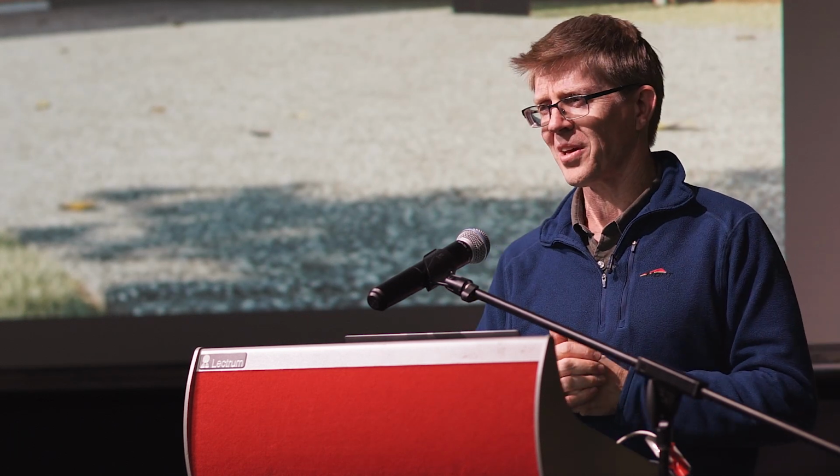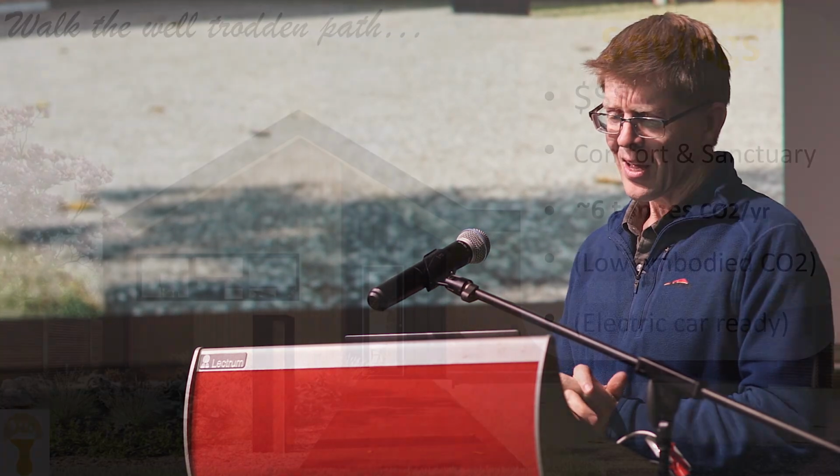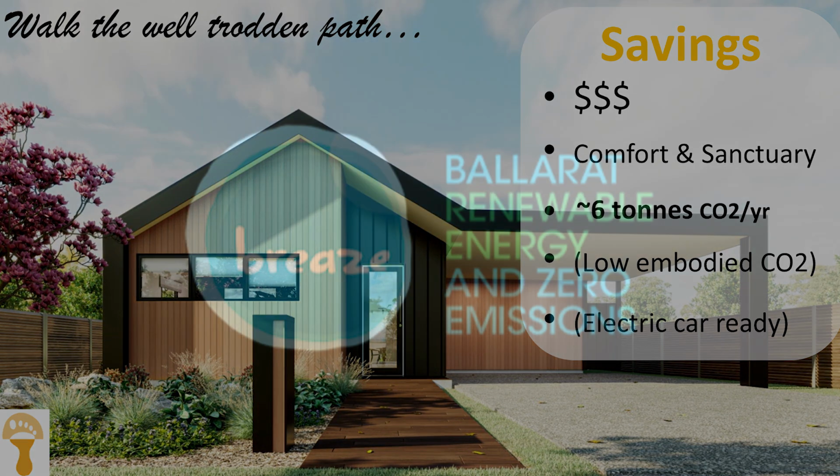So if you are thinking of designing, building, getting into a new home or major renovation, I invite you to walk the well-trodden path to a net zero home and make your footprints positive.